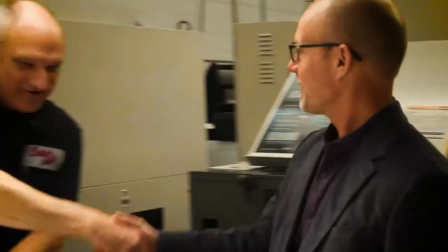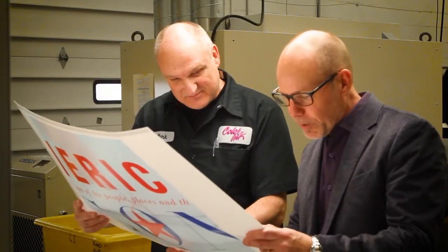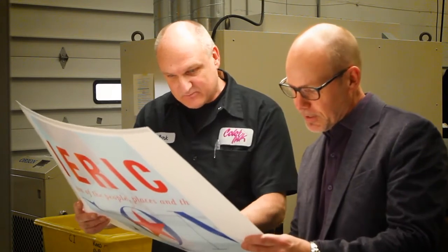Color consistency, from start to finish, it's phenomenal. It's very consistent. I haven't seen any variation from sheet one to sheet two to sheet 100; it's all consistent.